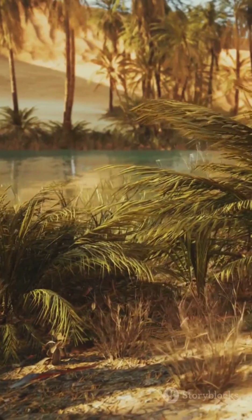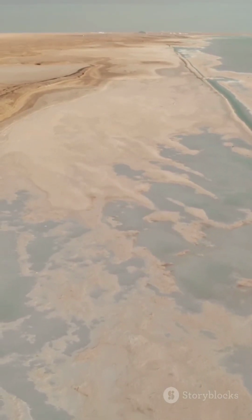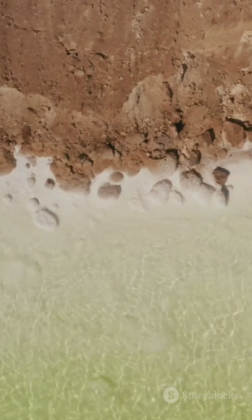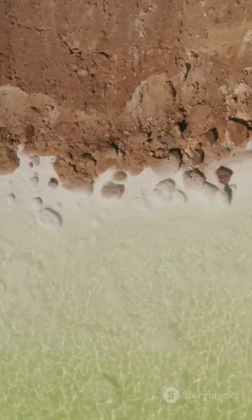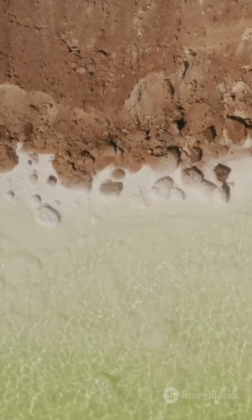And here's a weird one for you. Some of these oases are home to saltwater lakes, not freshwater, like Lake Al Ma in Libya. Yep, just a casual saltwater lake chilling in the middle of a frying pan, because the Sahara likes to keep things confusing. Like, hey, you're thirsty? Here's a giant lake. Oh wait, surprise, it's saltier than your ex's texts.